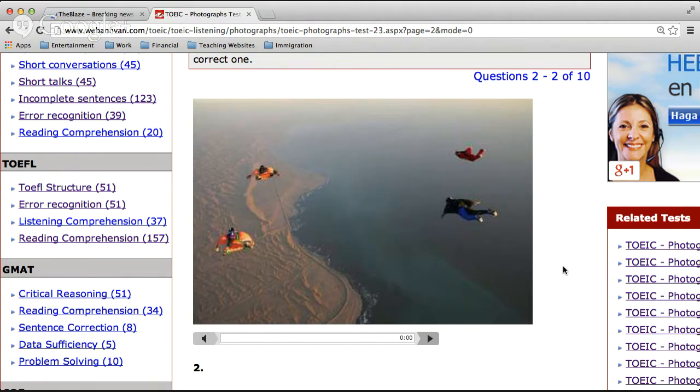Now, what are these guys wearing? Ah, these guys are wearing a garment or a cloth to reduce their speed. Yeah. And what does it look like this guy has on his back?